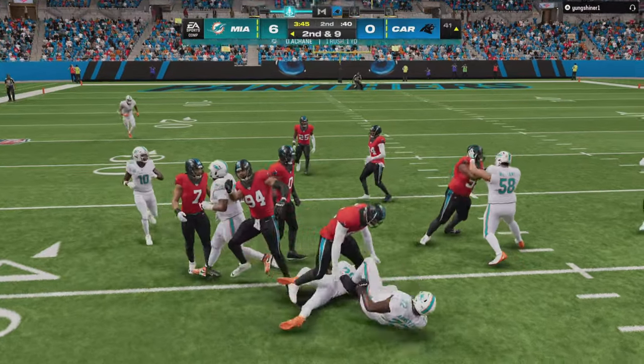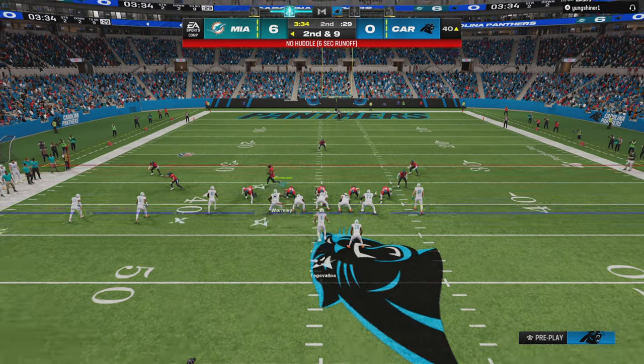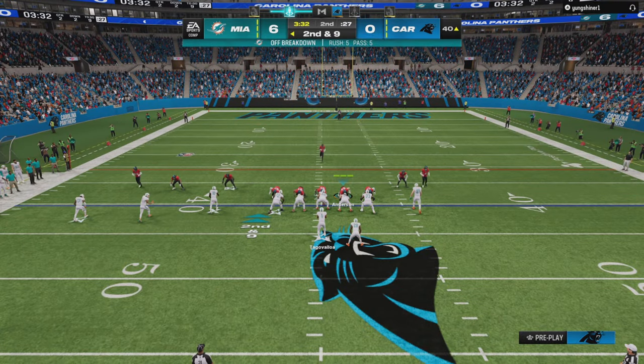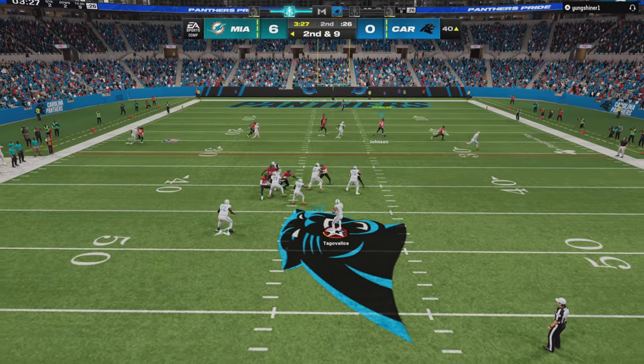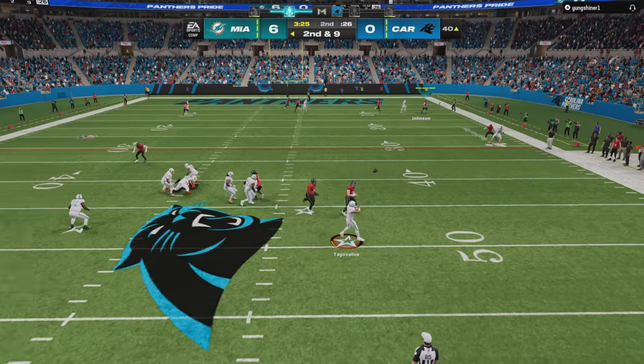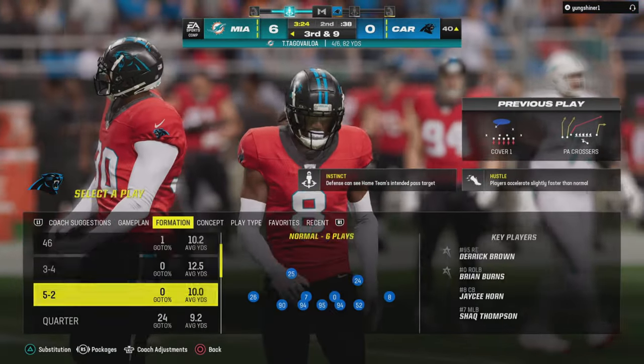Now Achane on first and 10. And he'll take this one down to about the 40. Ball on the 40 now. Here's a second down and 9. Play action. Now it's Tua. Flush to his right. Nothing open downfield, so he'll throw it away.